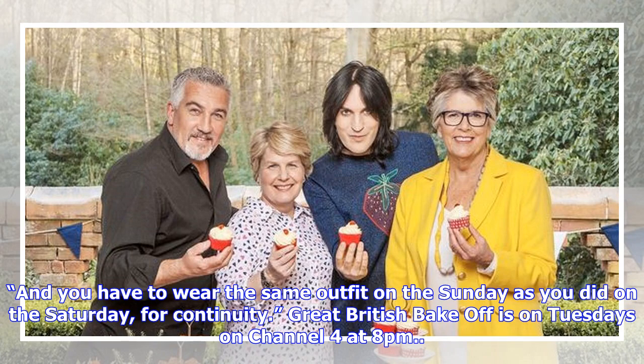Logos and stripes are out. The first rule of what to wear is that you can't wear an obvious logo, or tight stripes that might make the cameras strobe, says Ali. And you have to wear the same outfit on the Sunday as you did on the Saturday, for continuity. Great British Bake Off is on Tuesdays on Channel 4 at 8 p.m.